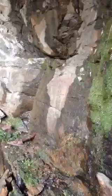So here we are. It's a little niche. It's always wet here. I don't care how dry the environment has been, there will always be water coming down right here. So this moss, no telling how old that moss is. Hundreds, I don't know, 100 years old?